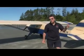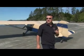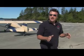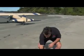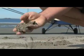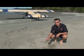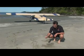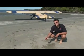But if you walk just right up this way, you'll find that it's a slightly different story. This is darker colored, and this sand up here is a little bit lighter. And this stuff, it's quite loose. So you have to be careful to make sure that you land on the darker sand, because this could maybe make your landing a little bit more interesting.